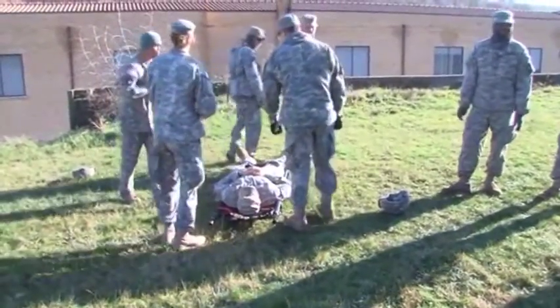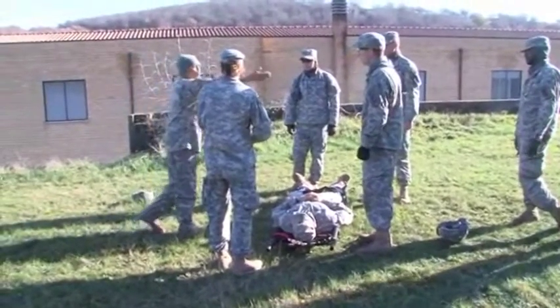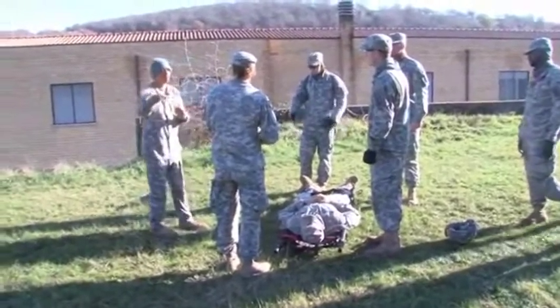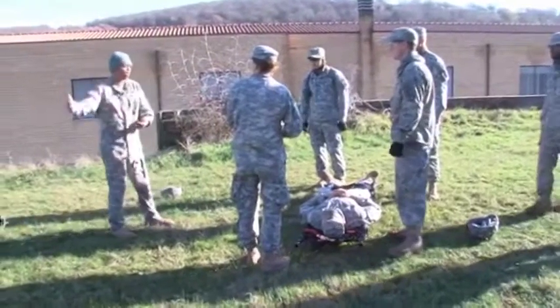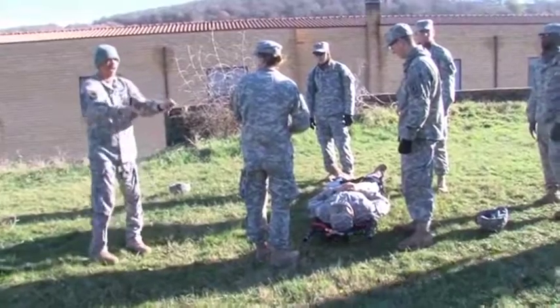All right, now at this point, when I get out of the aircraft, I'm going to come out and give whoever's in charge, whoever the senior medical person is on the ground, I'm going to tell you exactly what I have and what happened to these patients, and I'm going to pass off any documentation that I had en route.